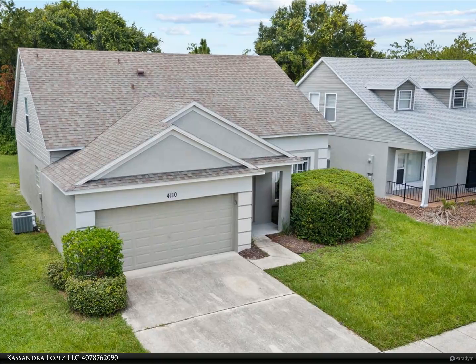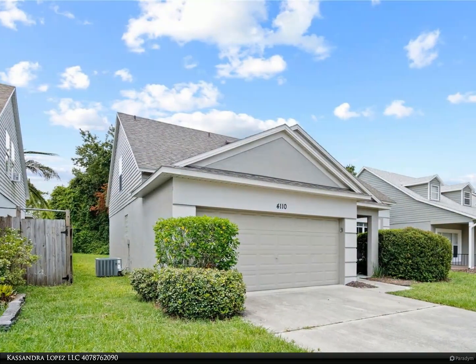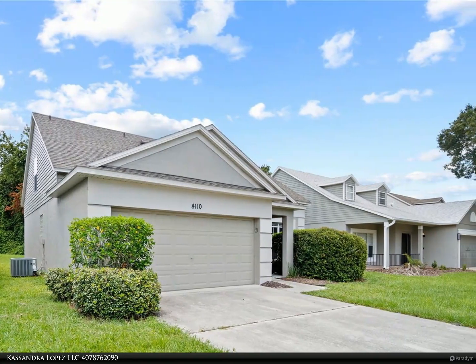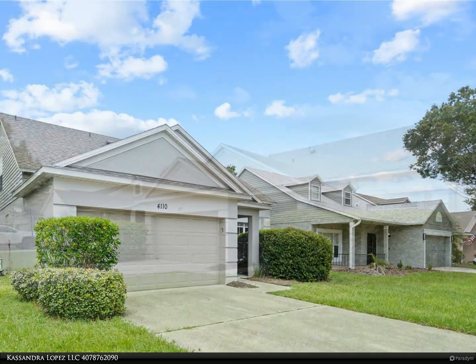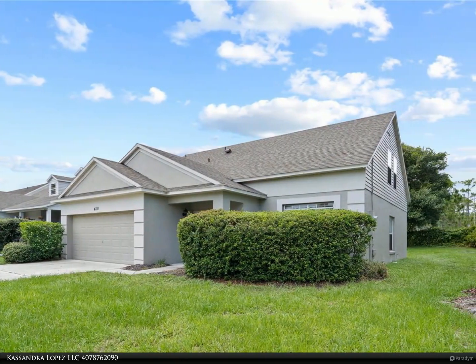Welcome to this stunning two-story home with a desirable split floor plan. All rooms are generously sized and feature walk-in closets, ensuring ample storage space. A bonus room, complete with its own walk-in storage closet, offers additional versatility.